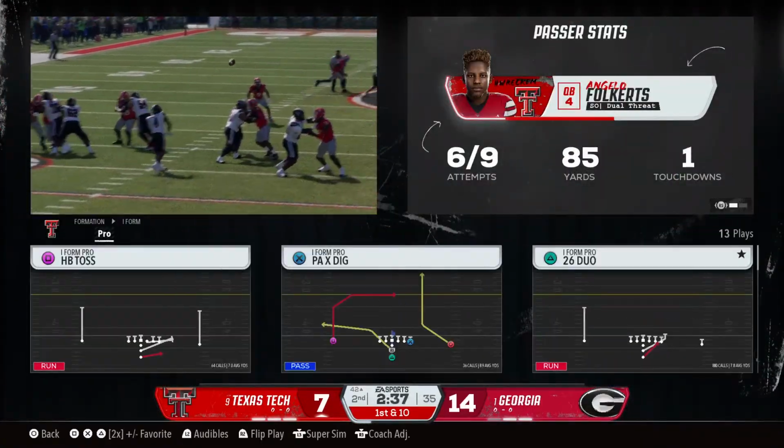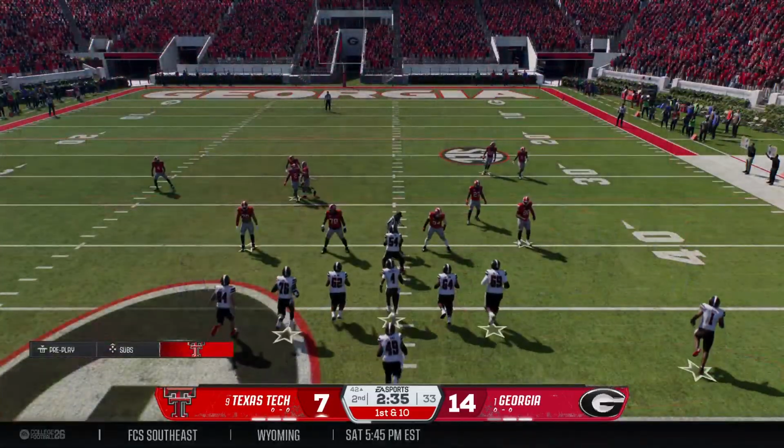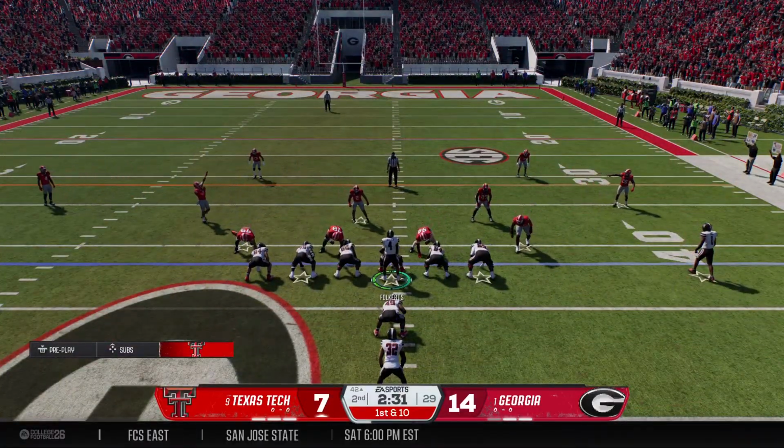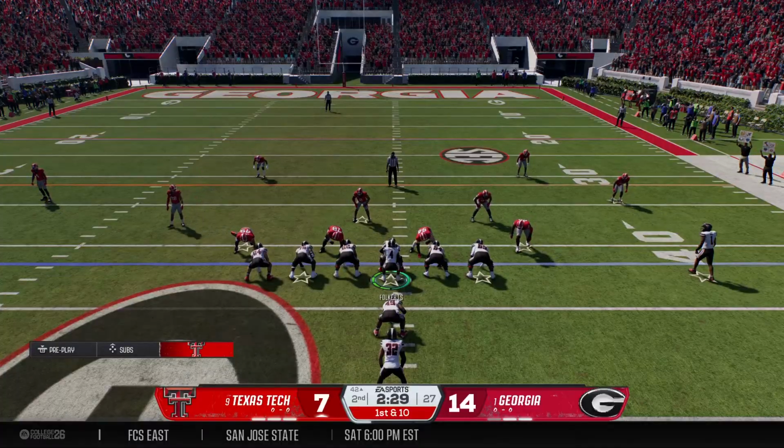Well, it's hard to be in man coverage when the quarterback has this kind of time to be able to navigate and find the open man. He finds his receiver pulling away from that defender, makes a nice throw and a first down.